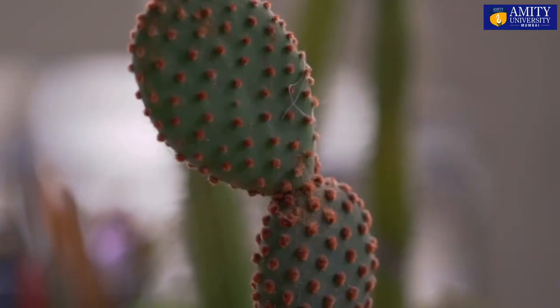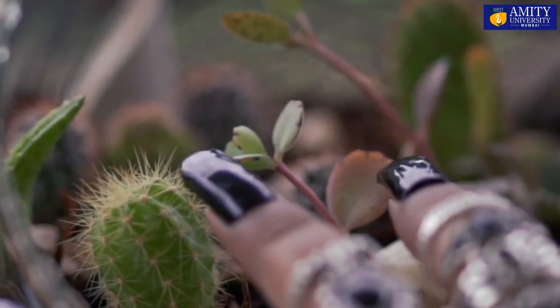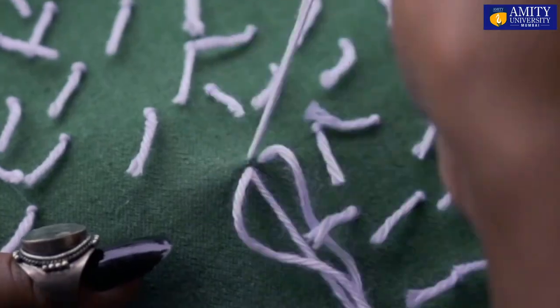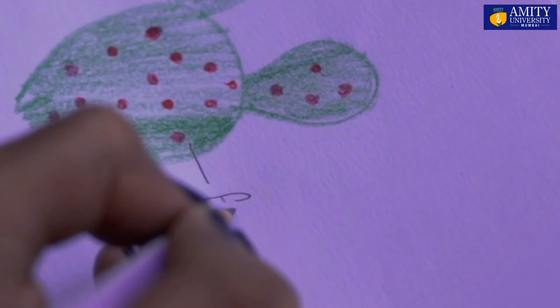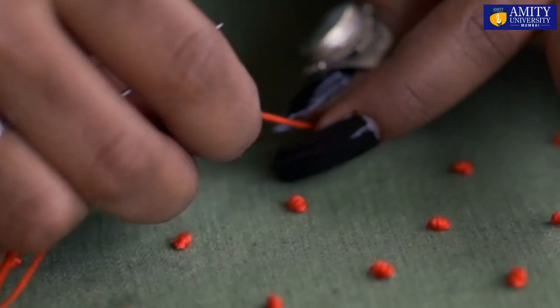Pursuing my degree in Bachelor of Fashion Designing at Amity. My first inspiration for this collection is cactus. After researching so much about cactuses, I decided to choose three different textures of it. I used a simple knot technique for this embroidery. The second thing was to create the pretty dots, which we can see in the bunny ear cactus. I used French knots to create this texture.